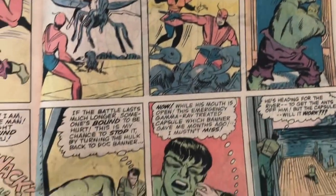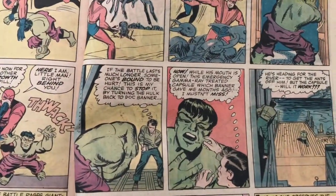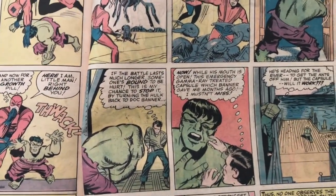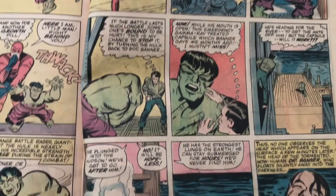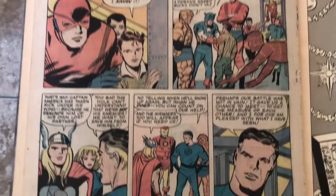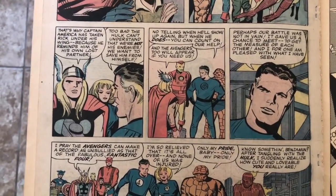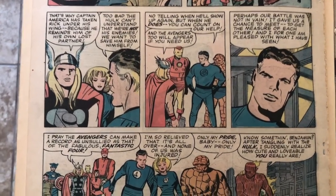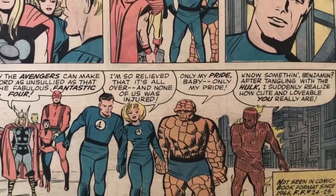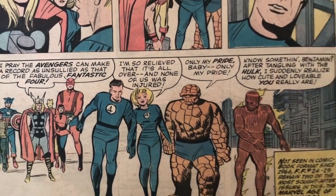And then, okay, Hulk gets away again, and then, what was it, Rick Jones? I almost said Rick James. Oh, sorry, finger. Rick Jones pops another pill, see? And then this banner, and then they all stand around and they talk a little bit. A lot of words. Take you a long time to actually read this comic book. And then none of us was injured. Only my pride, baby. Only my pride.